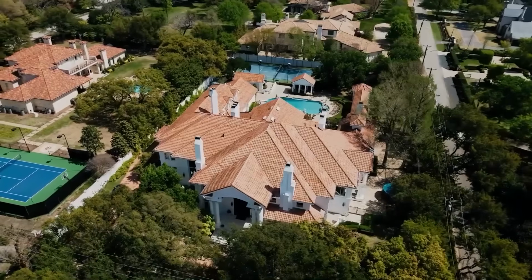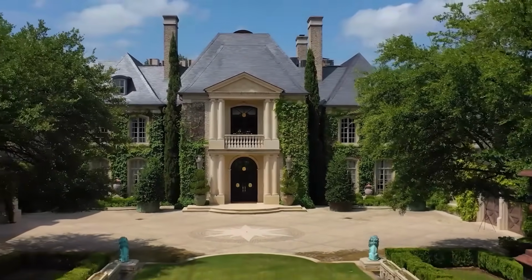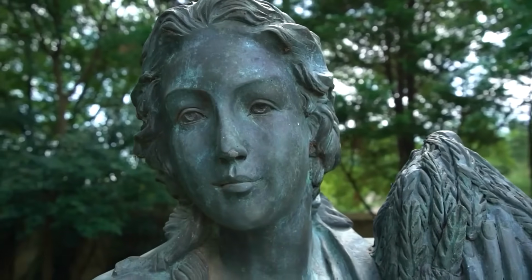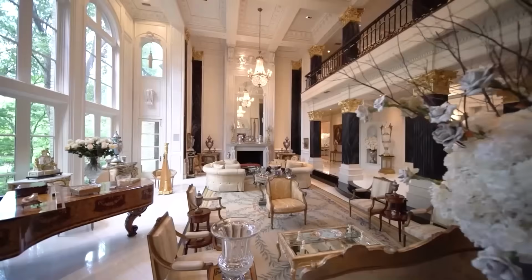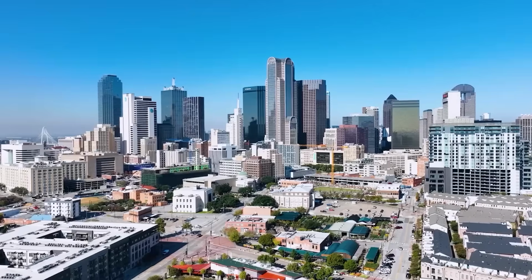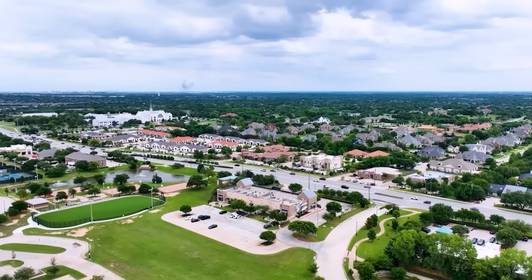Now, the architecture tells stories of wealth across generations. You got Mediterranean villas that look like they came from Italy. You've got Tudor homes with hand-carved stone details and sleek, modern masterpieces with walls of glass overlooking private gardens. And you're probably thinking, how can anything top this level of luxury? Well, stay tuned, because what I'm about to show you might completely change your perspective on what luxury living actually means.